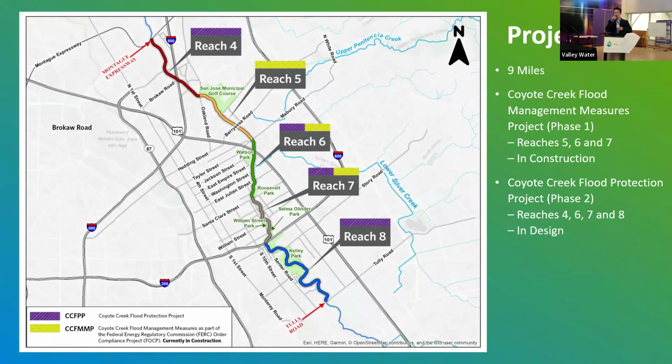This slide just shows the overall project limits. It's 9 miles of Coyote Creek. Tully Road is the upstream end, and it goes downstream to Montague Expressway. The Coyote Creek is broken into what we call reaches. There are 5 reaches: reach 4, 5, 6, 7, and 8. Above the reach, there's a purple or a yellow or both. The yellow indicates which reaches have elements that are currently in construction as part of the phase 1 project, and the purple is where construction elements occur in the phase 2 project.